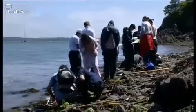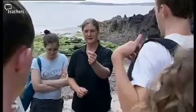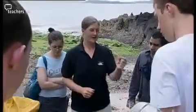People back at school think we get a holiday for the week. We don't. The children work very, very hard whilst they're here. Okay, this is what we're looking for. A common sandhopper, Talitrus saltator, okay? Little things that jump around.